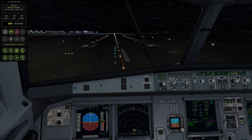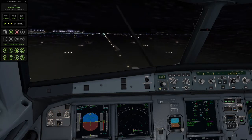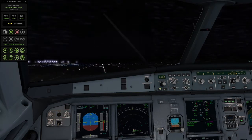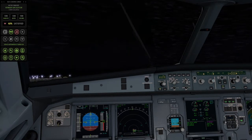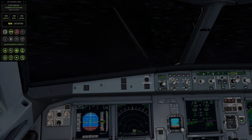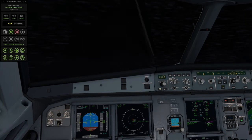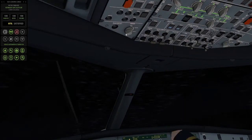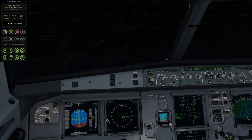One hundred knots. Thrust set. V1. Rotate. Positive climb. Positive rate. Gear up. Runway turn off, lights off. Taxi lights off. Check thrust levers at climb position.